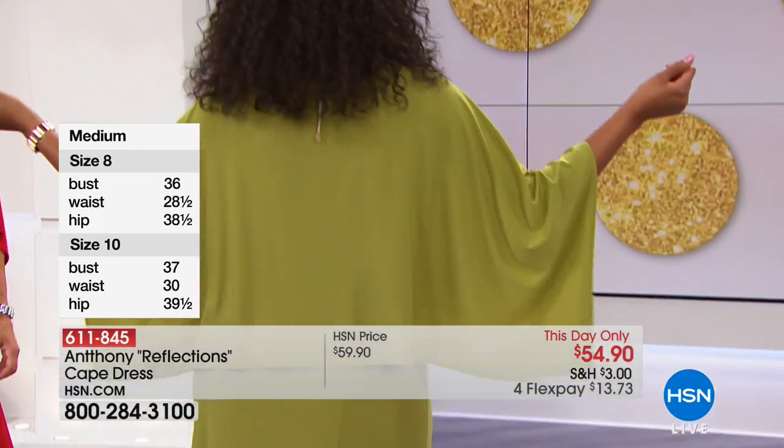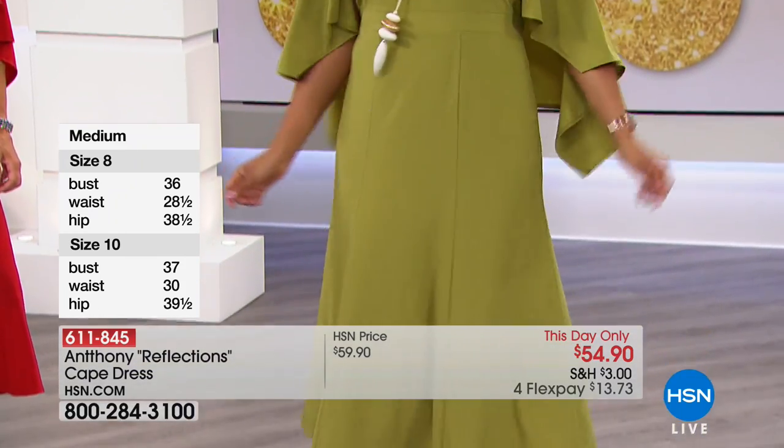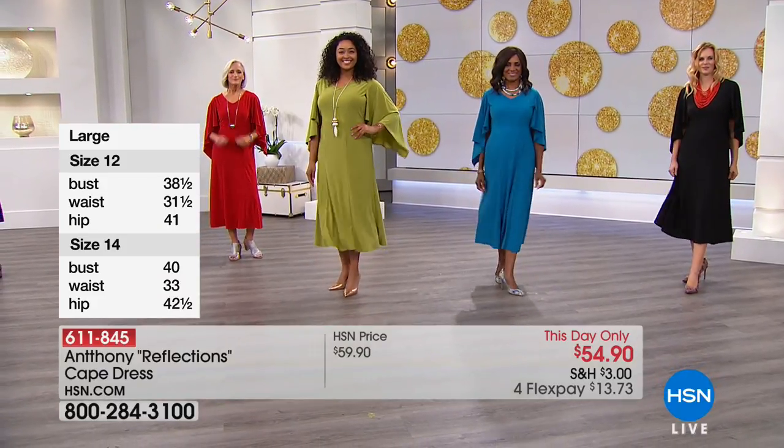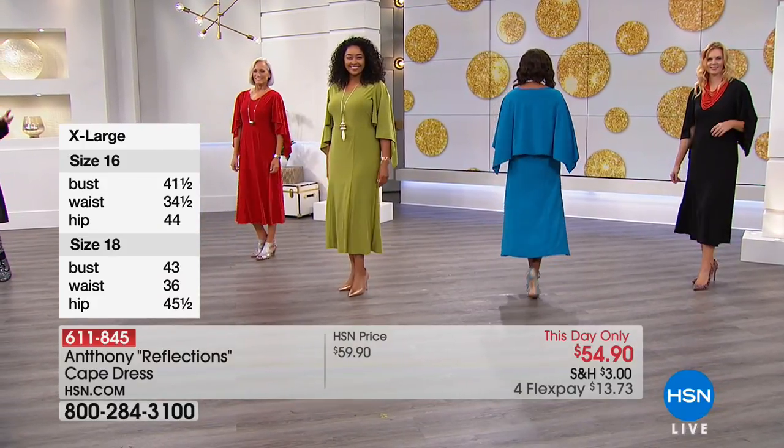And we had so much fun with this. We offered this for the first time last holiday. We only brought it in 3 colors: chocolate, raspberry, and brown. It sold out. And HSN said, could you bring it back again? And this was as soon as we could do it.